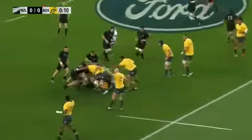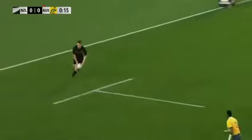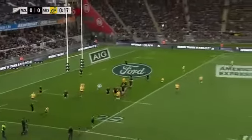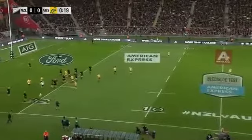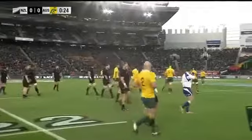And Ryan Crotty, the man who takes it down for the All Blacks. Perenara lines it up and gets it away to Smith, and Ben Smith drills it away downfield, and a good tidy start by the All Blacks.